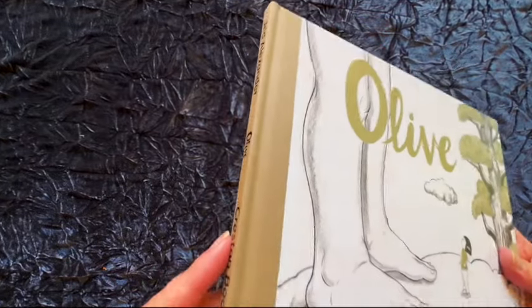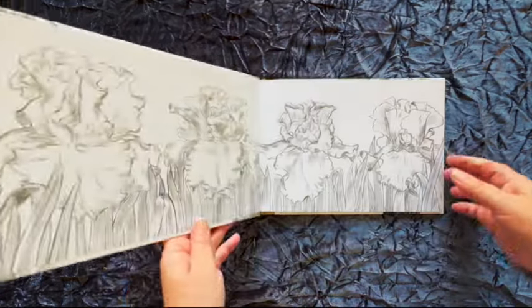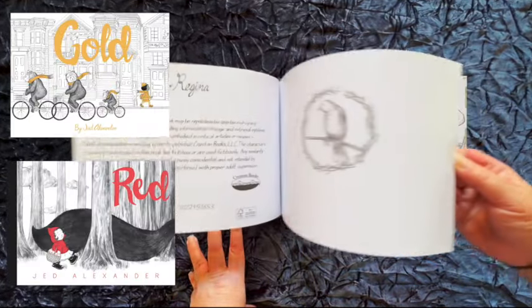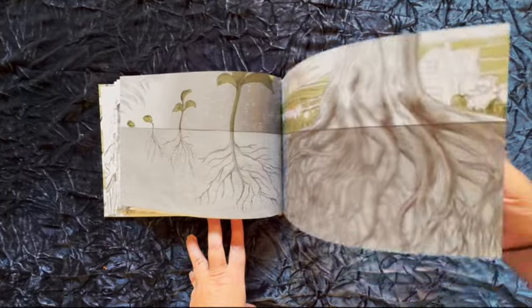Olive is a delightful wordless fairy tale by Jed Alexander. It's a retelling of Jack and the Beanstalk, exploring perspective from the point of view of a small girl. I also have two others in this series, Red and Gold, and they're all just lovely for imaginative youngsters or anyone who just wants to appreciate the artwork.